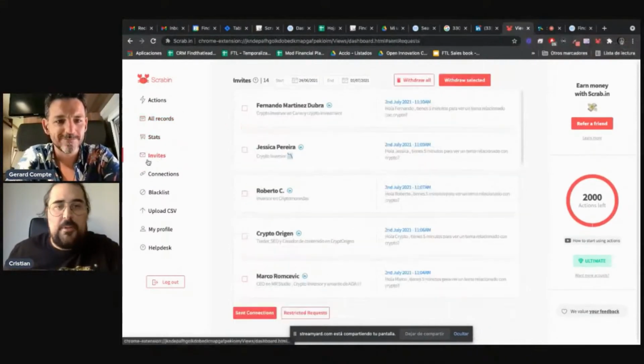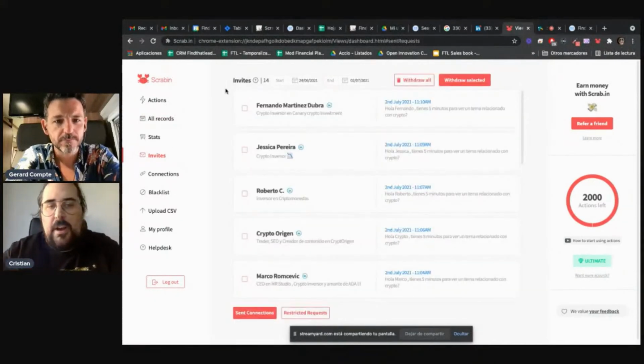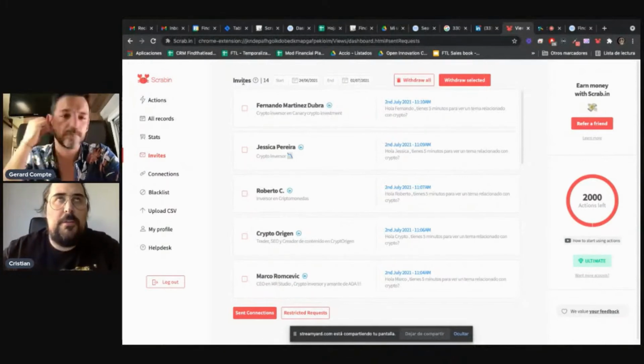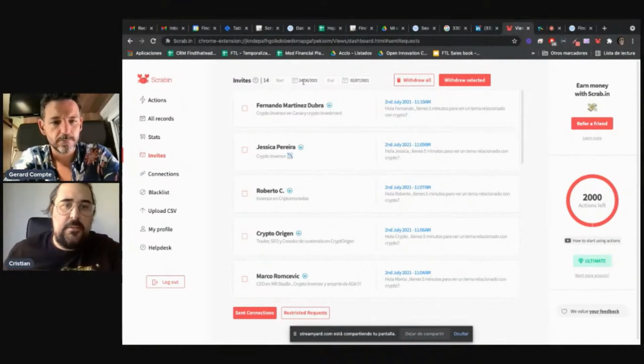Moving to invites, a problem before was that imagine you have thousands of invites sent, but you don't want to remove all of them, or you don't want to remove the last week's invites. So right now you also have the filter by date on the invites, and you can filter by the date you want to remove invites and withdrawals. Simply click here, select the date, and then the withdraw all button, and you will remove only the invites from that date to that other date.